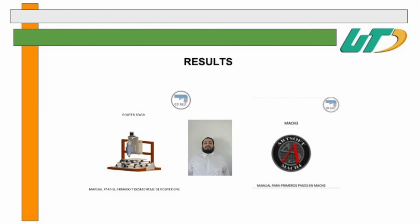Results. The router was built according to the customer's requirements, in a way that makes it easier to disassemble in case mobility is needed. The machine works correctly and the two manuals will be a great help for the clients. Also, training was given to customers, in which they were able to use Vernier, G-code, and CAD software, along with the software that controls the machine.